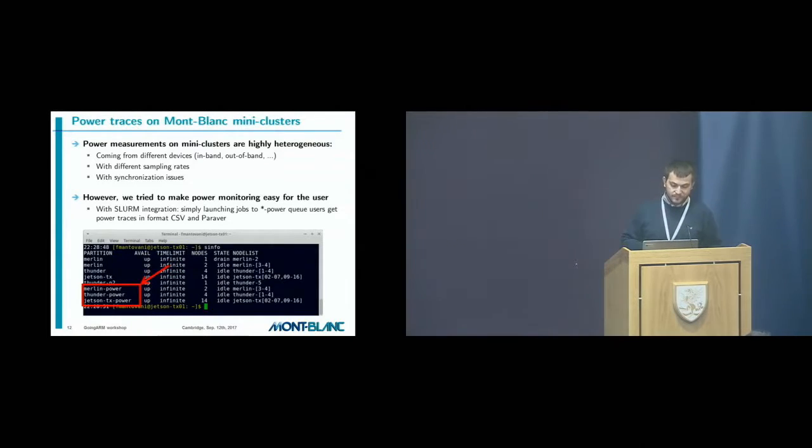As I mentioned before, we put our attention on power measuring, so the possibility of measuring power on our platforms. And actually, it's a little bit of a nightmare on our platform, because we have several different mini clusters with server technology, embedded technology, with onboard meters, off-board meters. So the sampling rate is different on every system, and we have synchronization issues. But still, we try to integrate the power measuring possibility that we have in Slurm.